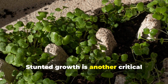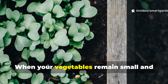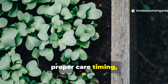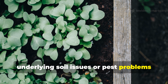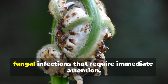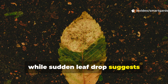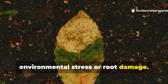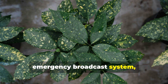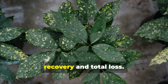Stunted growth is another critical warning sign that many gardeners overlook. When your vegetables remain small and your flowers refuse to bloom despite proper care timing, underlying soil issues or pest problems are likely at play. Black or mushy stems indicate serious fungal infections that require immediate attention, while sudden leaf drop suggests environmental stress or root damage. These visual cues serve as your garden's emergency broadcast system, and learning to interpret them quickly can mean the difference between plant recovery and total loss.